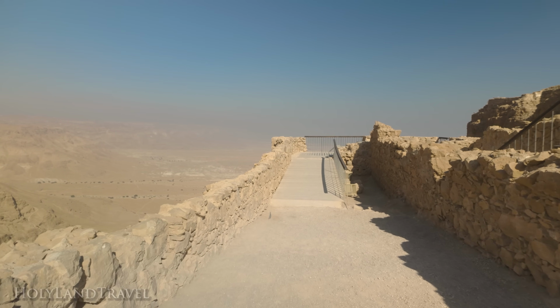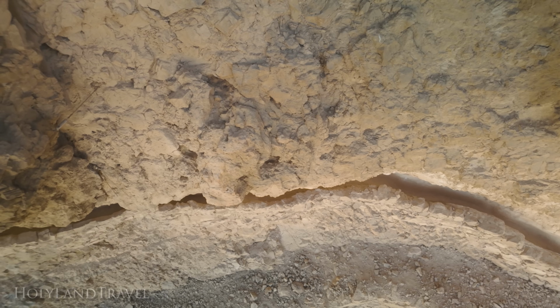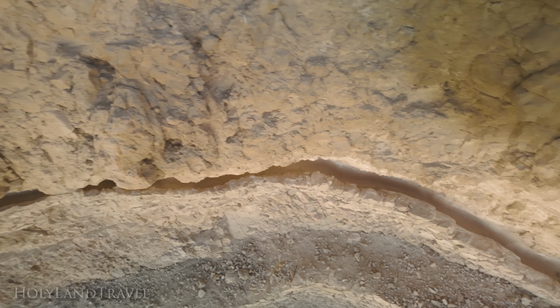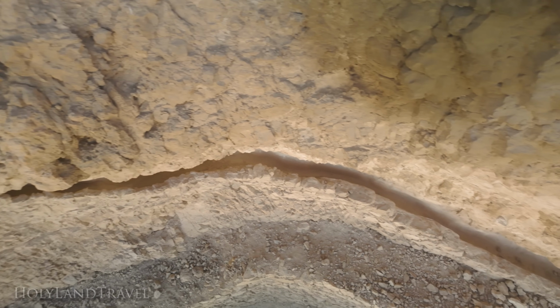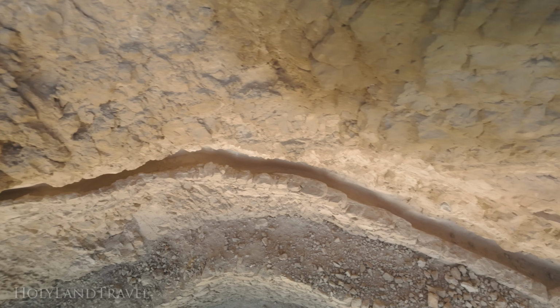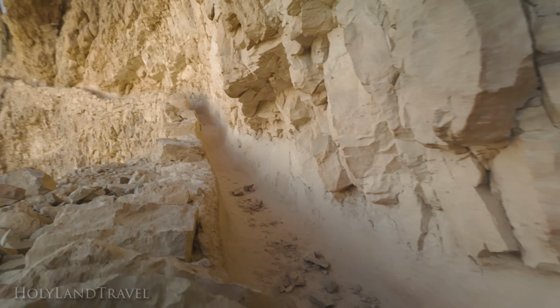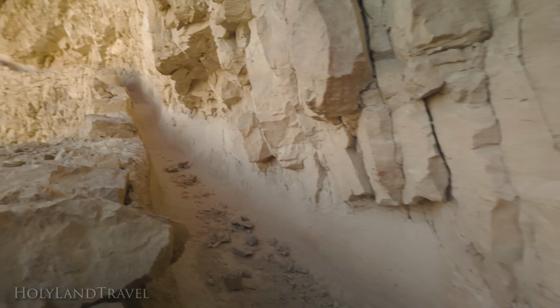3 sophisticated water collection methods were developed. The first and oldest system collected rainwater falling on the mountaintop, ground, and building roofs, channeling every possible droplet into numerous cisterns. Later restored by Byzantine monks, this system remains visible today.